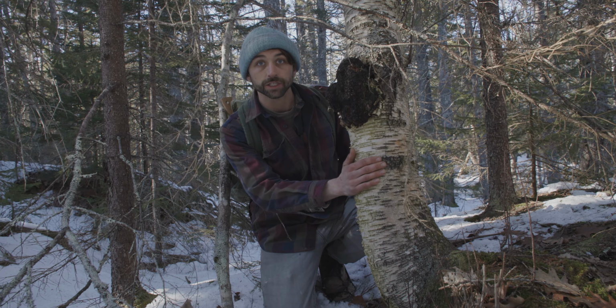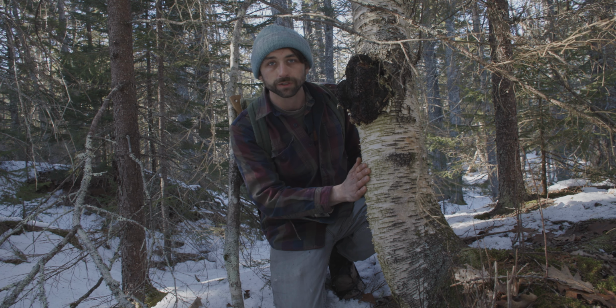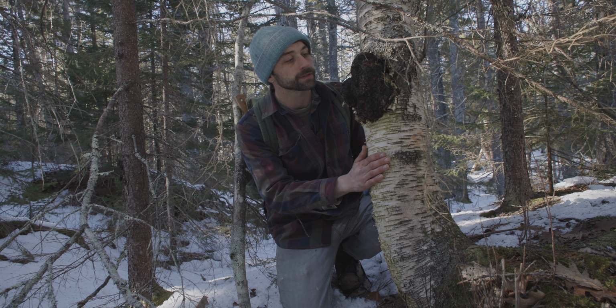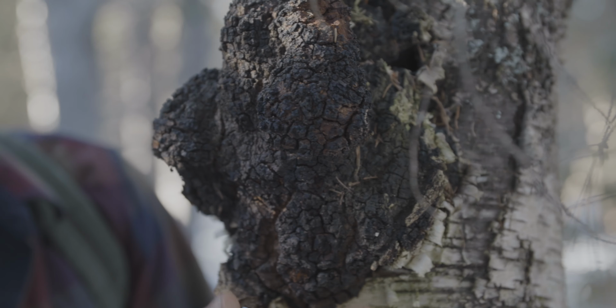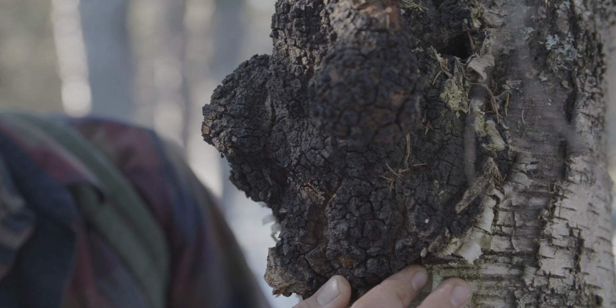A study in China using cultivated chaga found that after they inoculated birch trees, over the course of a 9-year study, the largest chaga they were able to harvest was 9 centimeters. That puts it at an average growth rate of less than 1 centimeter a year. So as we look at this, we can say, this is a pretty old chaga. It's been here for a while.